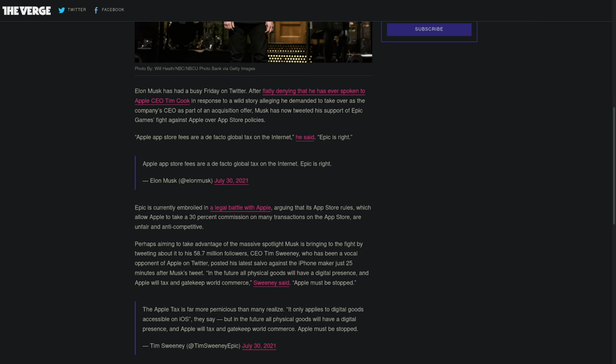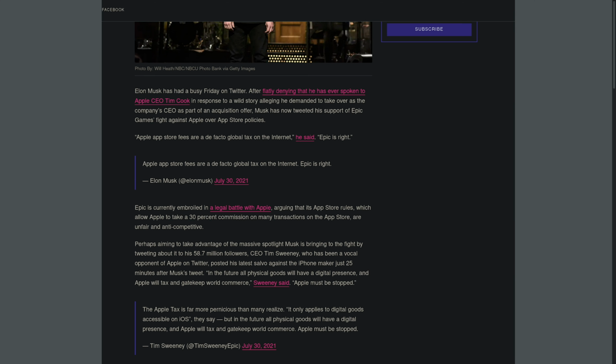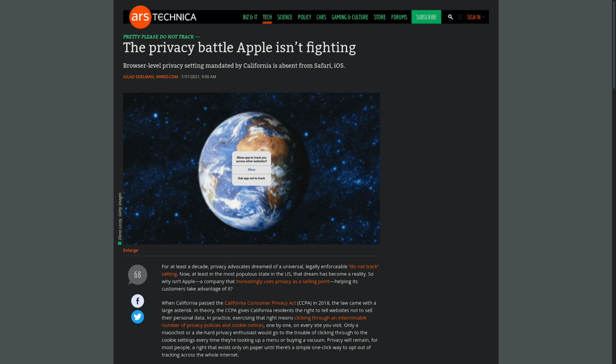And I feel like that should be the industry standard, especially on iOS devices where you can install alternative applications or alternative stores. So I agree with Epic on this. And speaking of Apple, they do like to bill themselves as a privacy alternative to Google and Android, but it looks like they may have a blind spot in one area here.